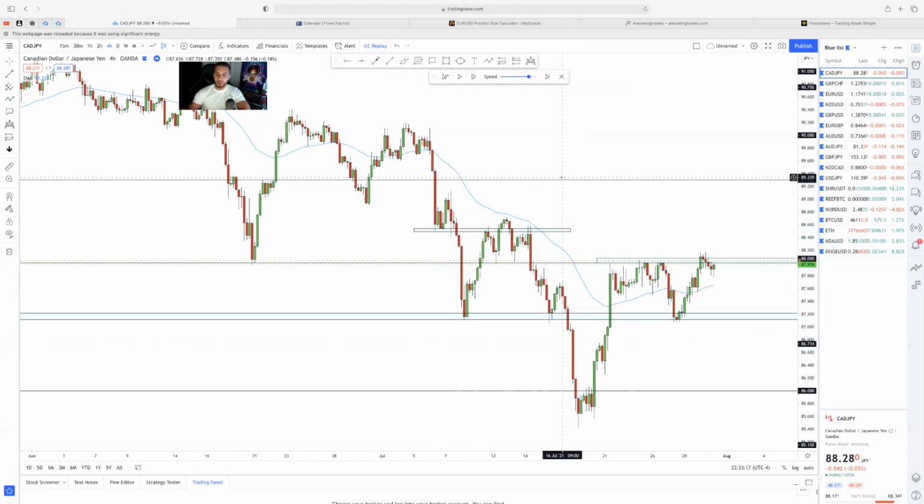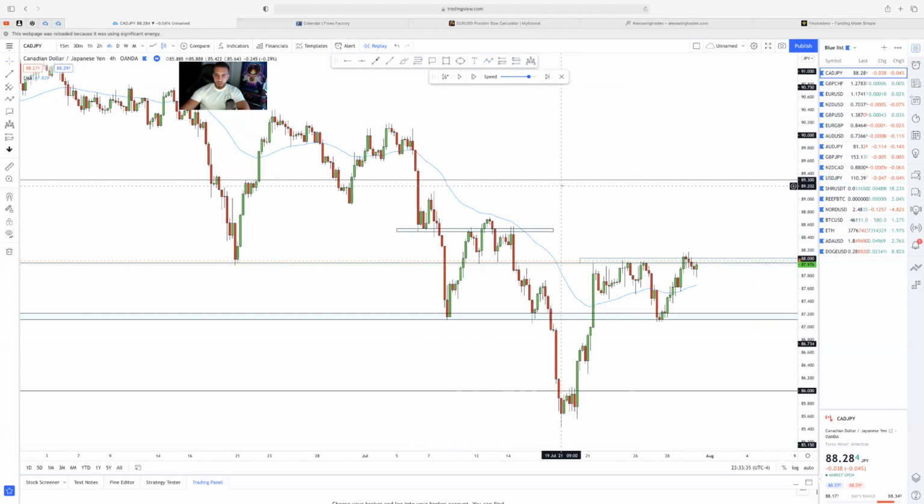Now there's an inverted head and shoulders, which you maybe have to zoom back a little bit to see, because that's kind of the key to the way I trade. A lot of scalpers are always right up in front of the screen, trying to catch those little moves. I'm way back here, relaxed, catching these whole big trends, because honestly it's a lot easier and a lot less stress.